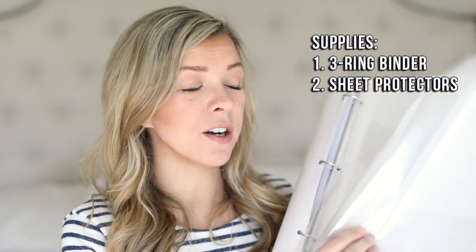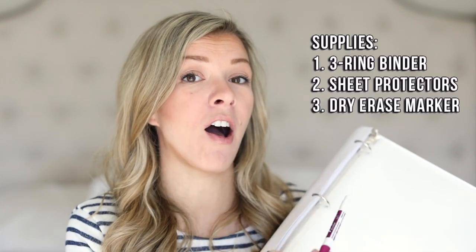You also want some sheet protectors. Everything in my binder is in sheet protectors. Now, this is so that you don't have to check off your paper lists and print new ones or scratch it out. The sheet protectors act as sort of a dry erase board so that every day as you go through your systems and routines, you can take your next supply, which is a dry erase marker, and just check off the lists. Then at the end of every night while you're checking the calendar before bed, you can just take some Windex or some window cleaner or even some water, wipe down all of your sheet protectors, and then you're ready to start fresh the next day.